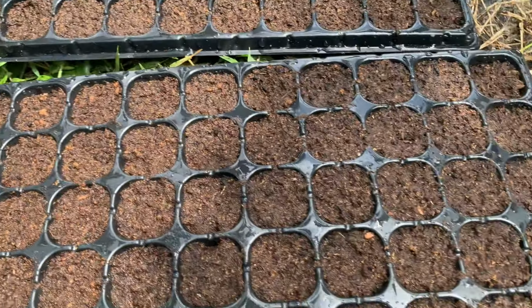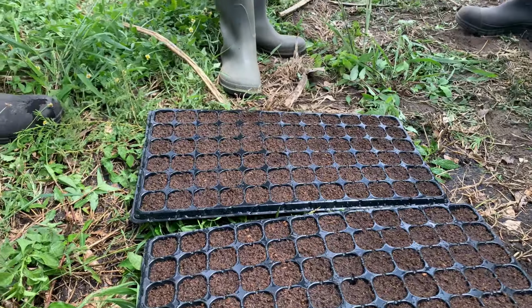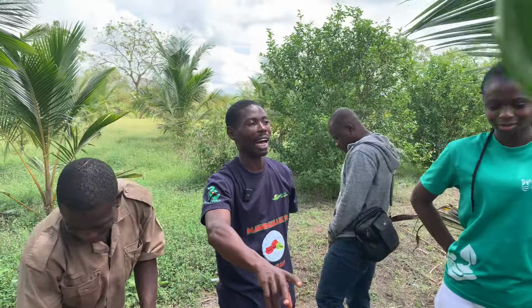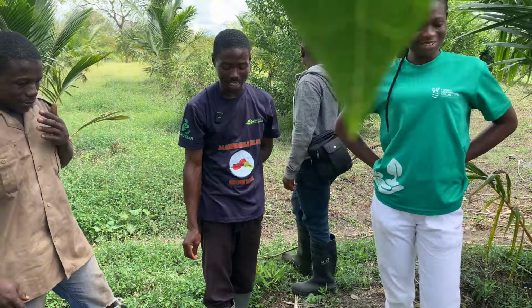But you see how we moisten it. Not too mushy. It shouldn't be. You shouldn't make it like a mortar. No, like you are mashing feet. No, don't do it like that.